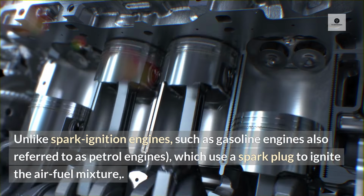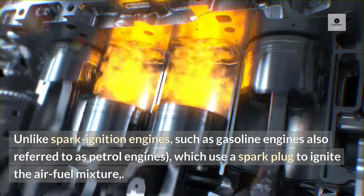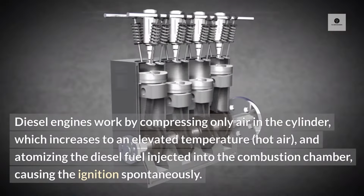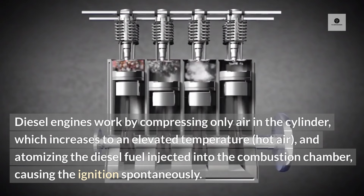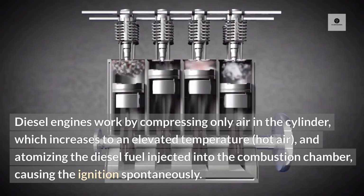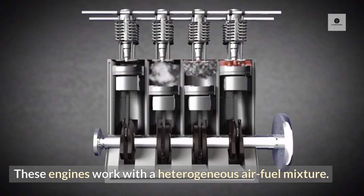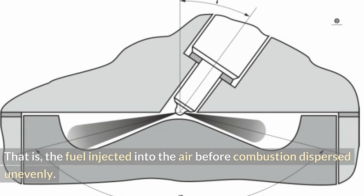Unlike spark ignition engines, such as gasoline engines, also referred to as petrol engines, which use a spark plug to ignite the air-fuel mixture, it totally differs from diesel engines. Diesel engines work by compressing only air in the cylinder, which increases to an elevated temperature, hot air, and atomizing the diesel fuel injected into the combustion chamber, causing the ignition spontaneously. These engines work with a heterogeneous air-fuel mixture. That is, the fuel injected into the air before combustion is dispersed unevenly.